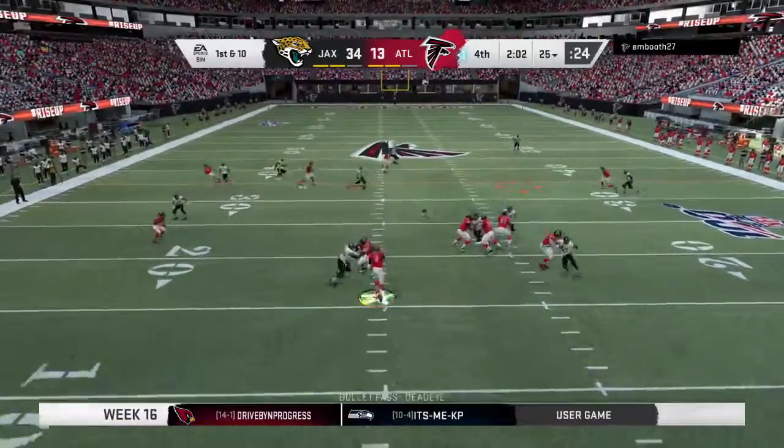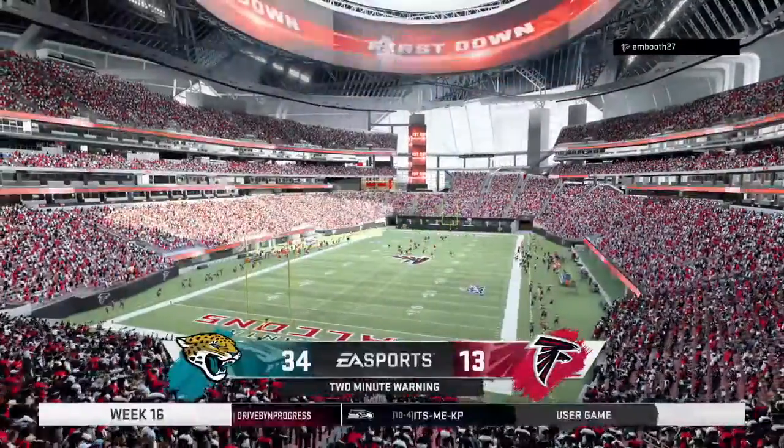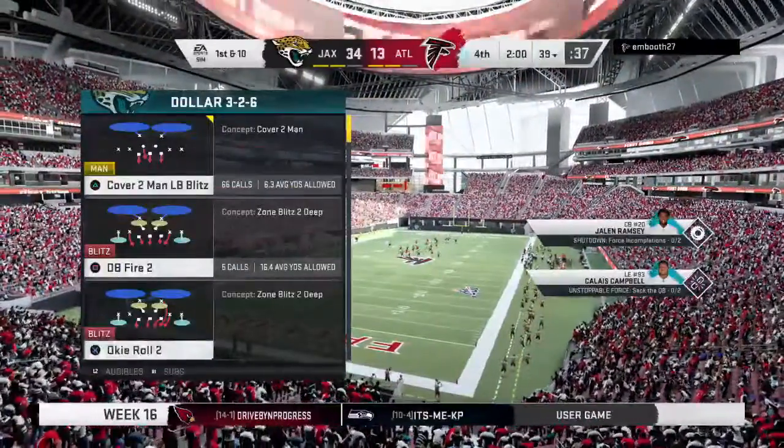Throwing on first down. Ryan. Over the middle, that's caught by Ridley. And he gets this one just shy of the 40. They'll mark him down at the 39.